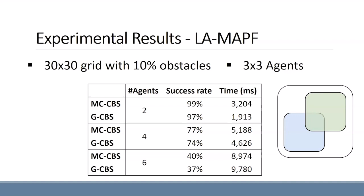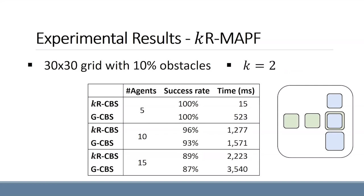We can see that both algorithms, MCCBS and GCBS, almost achieve the same results in terms of success rate and planning time. We also performed a similar experiment for K-robust agents with K equals 2. Here also, both algorithms, KRCBS and GCBS, performed similarly.